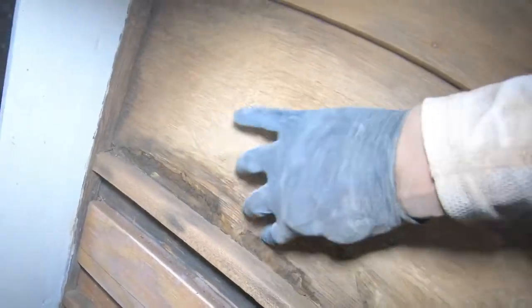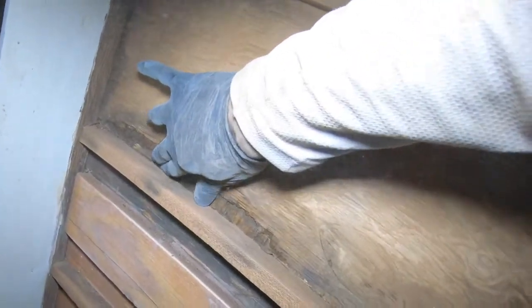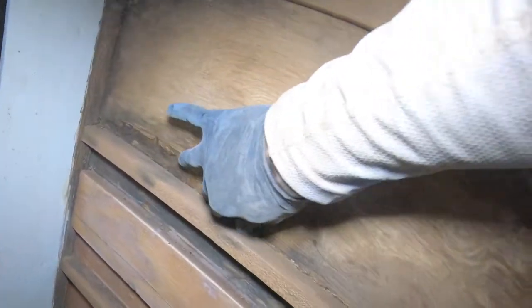So I did find an area on the port side that looks like we're going to have to replace. I was hoping we weren't going to have to do any of it, but at least it's just a small section and not the entire side like they had to do on the starboard side prior to us getting the boat. So you know, it's just opening up the can of worms every time we do something.